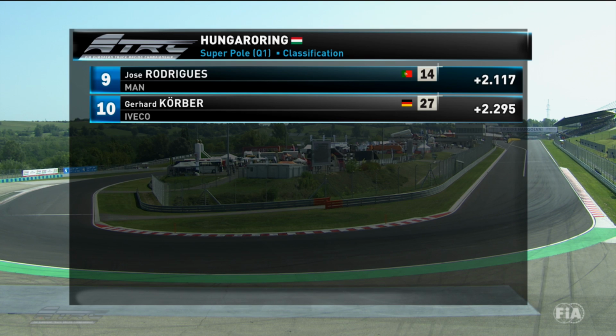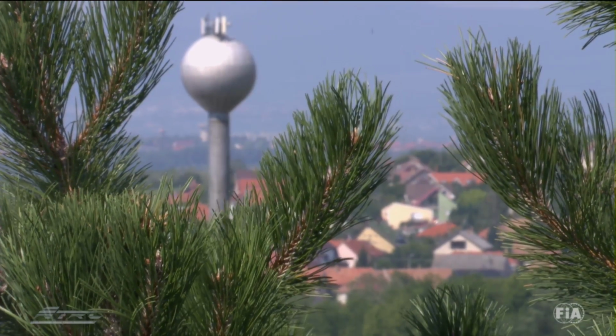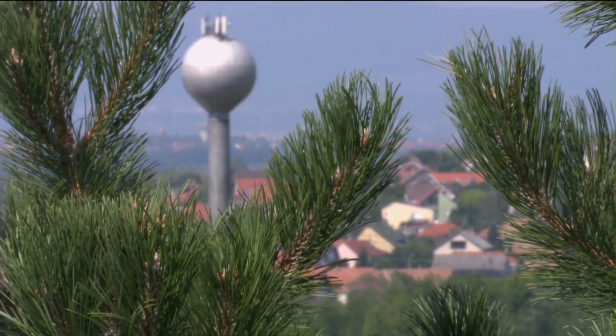So they've been entertaining. They're going to be coming back out on the track very soon, because it's a busy, busy meeting for the truck racing heroes. But the Hungarian fans have got the driver they want on pole position. He's driving a Mercedes. He's called Norbert Kiss, and he's from Hungary, leading the way.